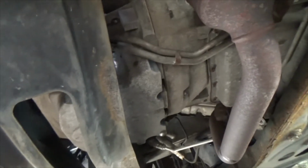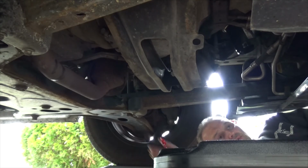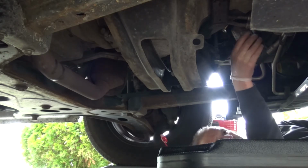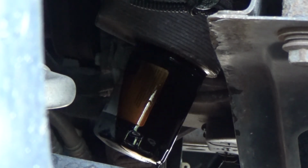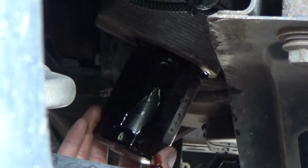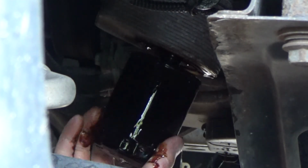Next is the filter. So here's my draining bolt and oil pan, and in my vehicle, the filter is right here. Move the oil pan directly under the filter, and see how easy it is to take off. Loosen it up and then just wait a little bit until it drains. When most of the oil is gone and it's just dripping a little bit, just slowly unscrew it.